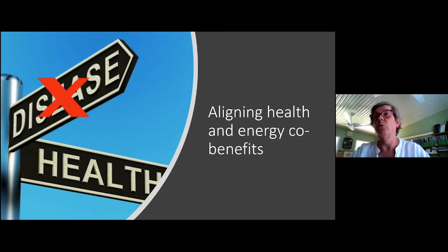And one of the tasks that the healthcare sector did was looking, we produced a report around August this year where we were wanting to align the health and energy co-benefits. The purpose of this was to try to, can we enhance the amount of energy efficiency and renewables in the healthcare sector if we also identify co-benefits in terms of health?